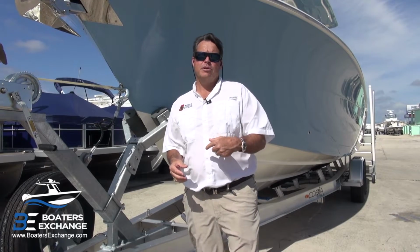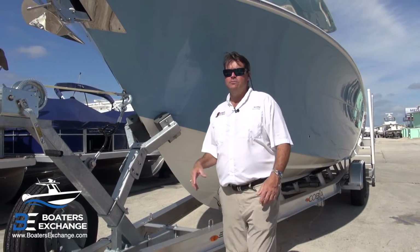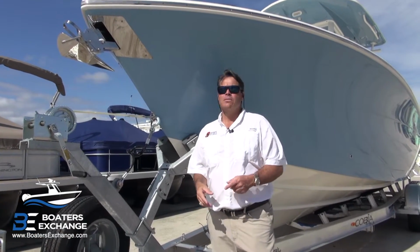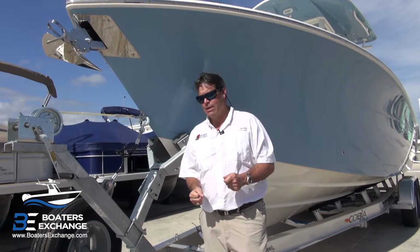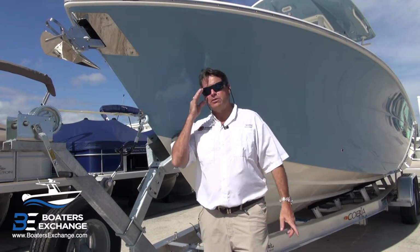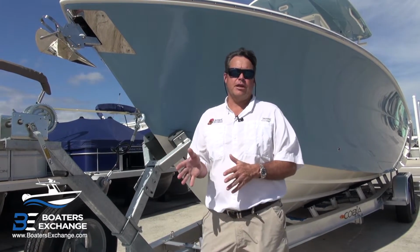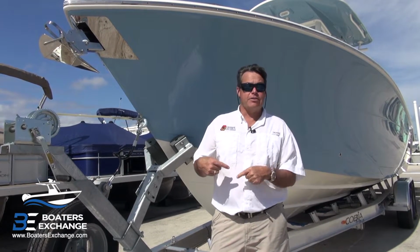So let's take a little bit of a look at the boat. It's a 21-degree dead rise hull, and I point that out because we get the question a lot, but it's important to know that dead rise is not a consistent metric, and it's hard to measure a boat's ride quality just by dead rise alone. Dead rise simply means the angle of the V at the transom.